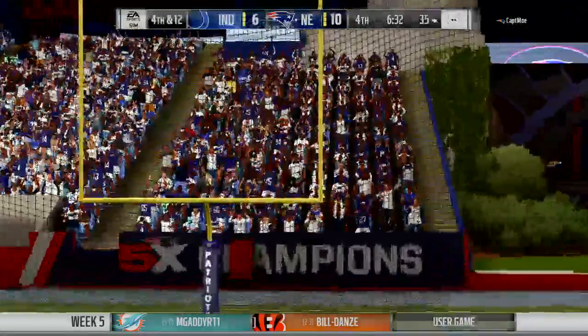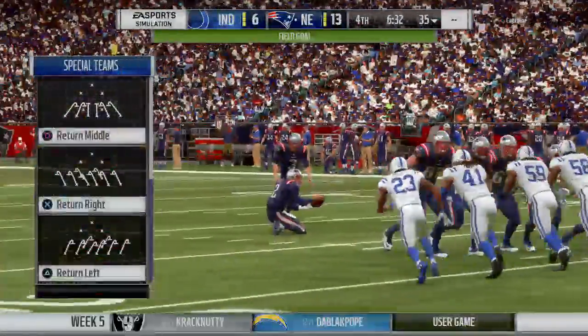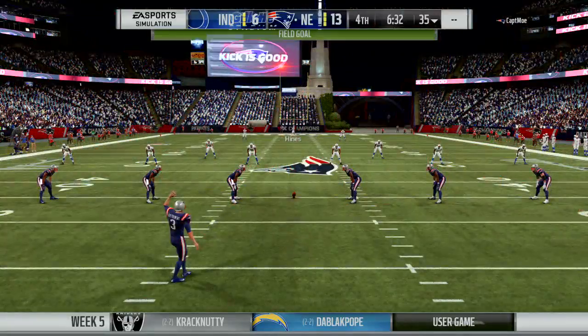And Gostkowski's kick is good. And that'll open the lead up to a touchdown now at 13-6.